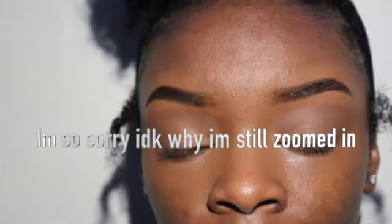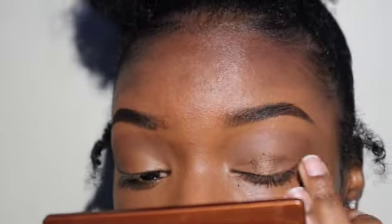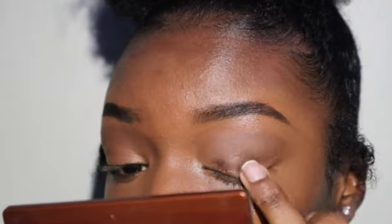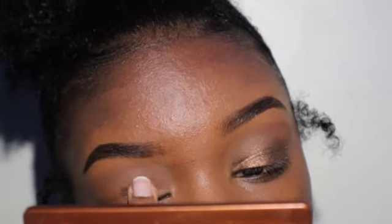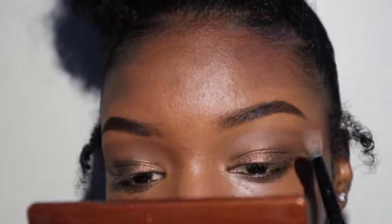Okay, I said that was going to be hard, but it actually was not. So I'm just going to use my finger to get it. Oh my gosh, that's a little darky dark. Ooh. Smoky eye, who? Jeez, girl. Now I'm going to go in with my brush and I'm just going to blend it out.